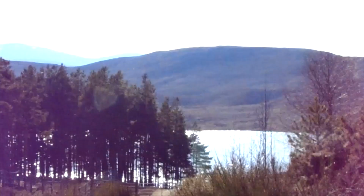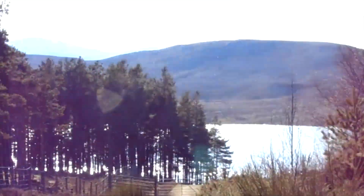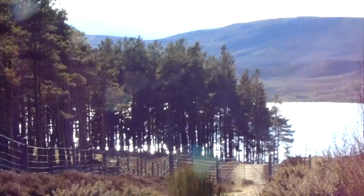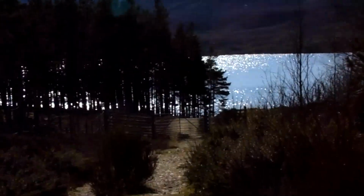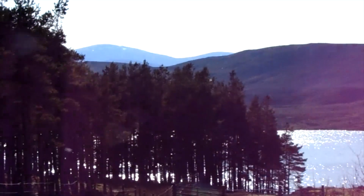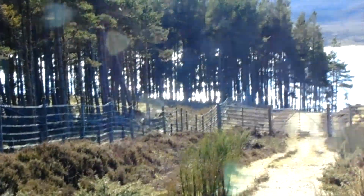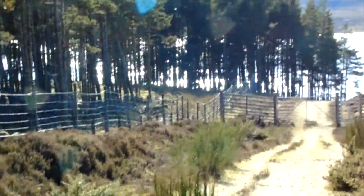And look at that. So yes, down there, put a brew on maybe afterwards, because I'm not particularly brewy at the moment. And through that gate and down toward the loch. Look at that.